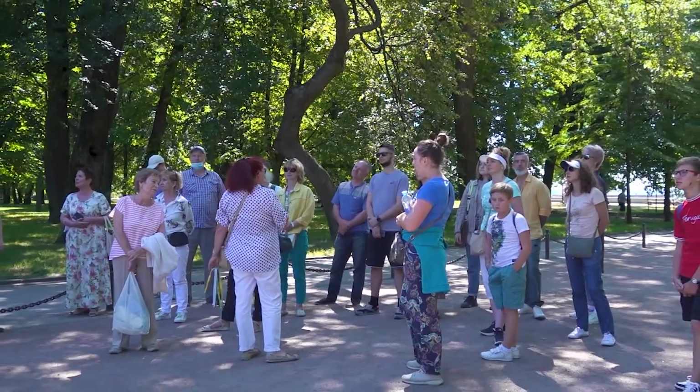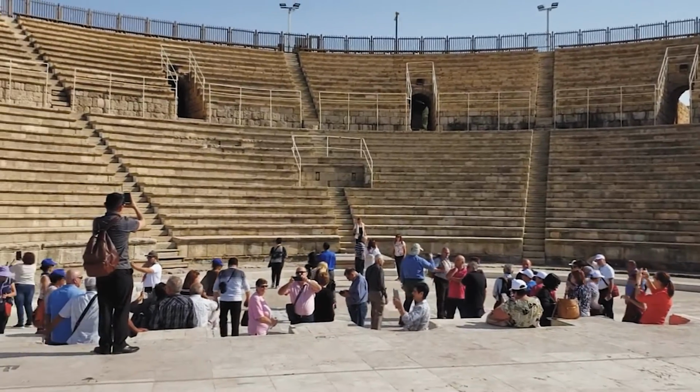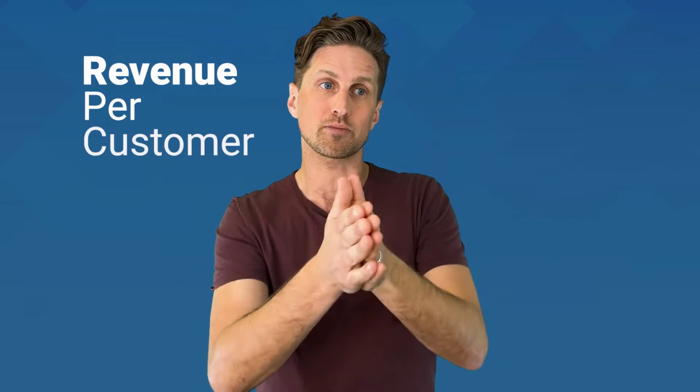Or, as is the case for so many of us, weekends are when we have lots of demand and it's easy to fill up our tours, but through the week, it's a bit more of a struggle. So it makes sense to have higher prices on the weekend and lower prices during the week. But notice this does 2 things. The most obvious is that, yes, we increase the order value, right? The revenue per customer on those high demand weekend days.